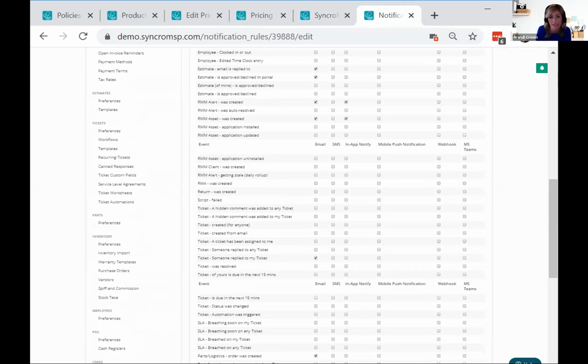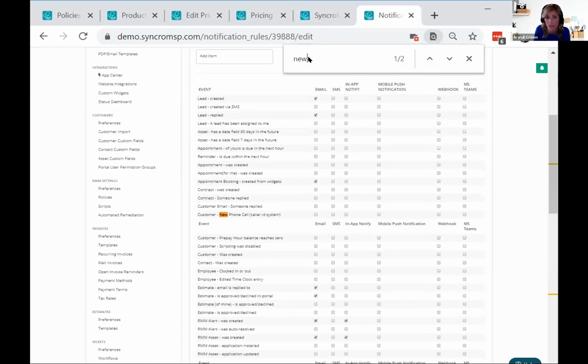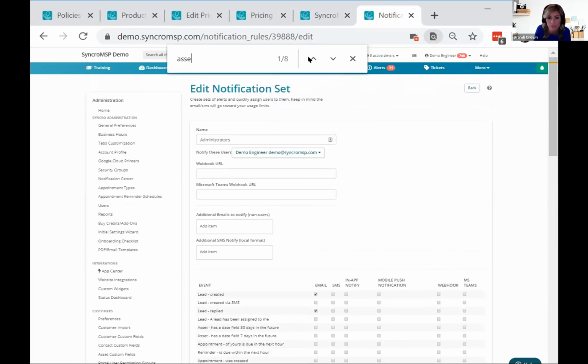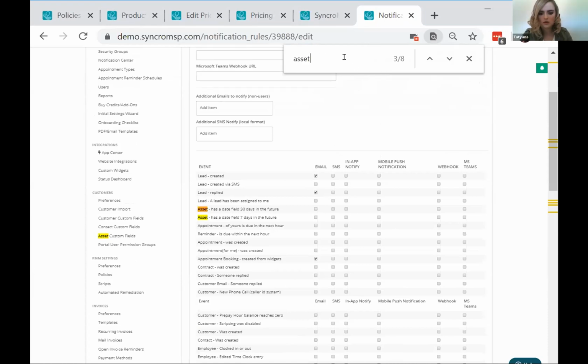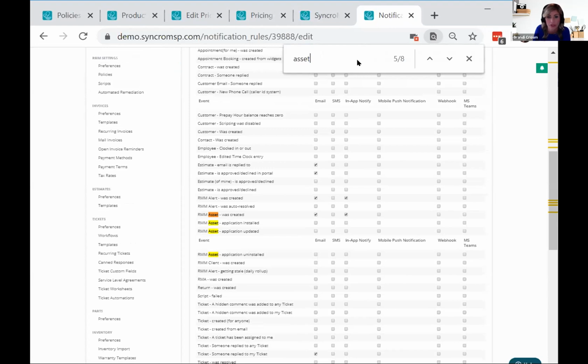What about new asset added? Good question. Just because it is going to be adding a new asset when they deploy the agent. Here's the asset ones. Let's double check. Yeah, that one. Okay, that's smart. Yeah, RMM asset was created.